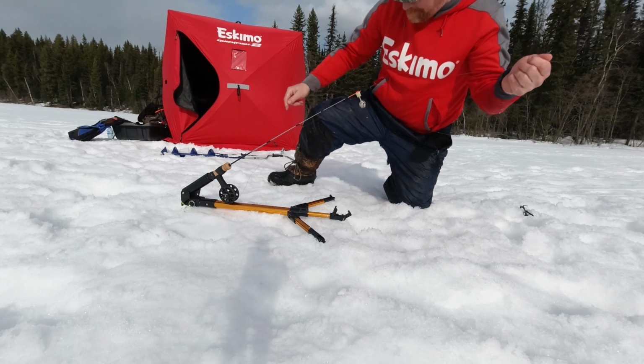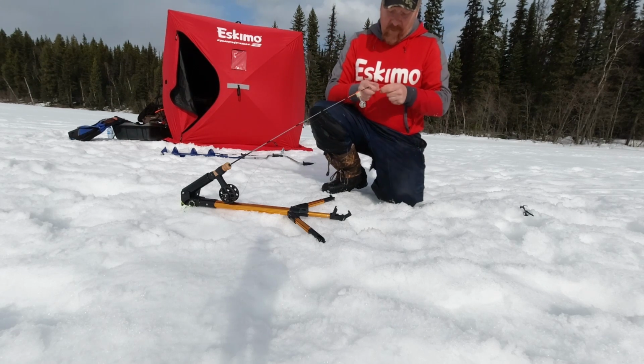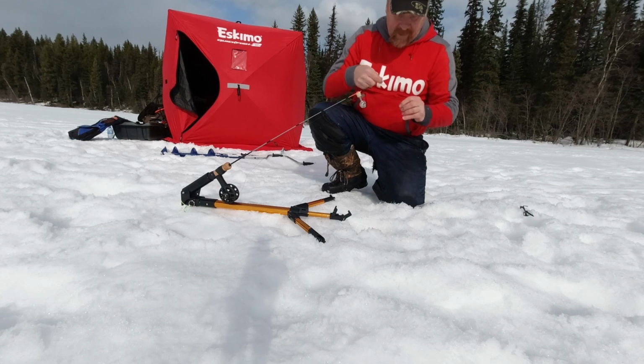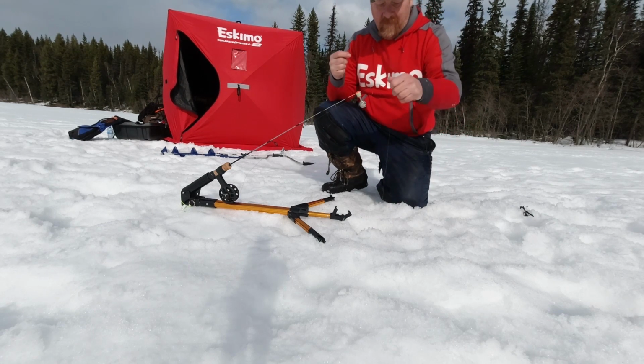That was insane. There's so much slush in the hole. I couldn't see that he was in the hole. I just saw a quick flash and guessed him, by golly, and just reached down and I felt him.